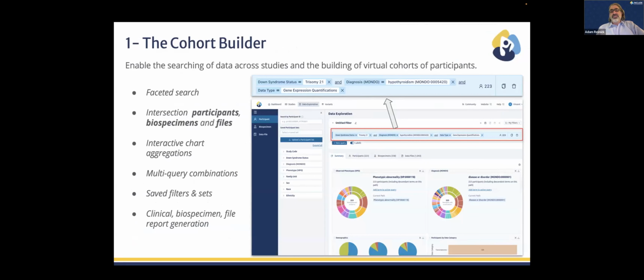So the cohort builder really has this functionality that allows you to combine features across different types of data or elements within a study or across studies.